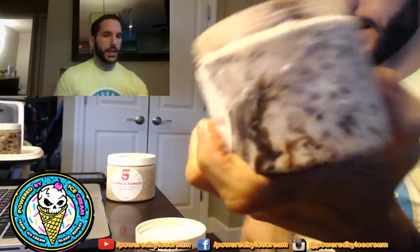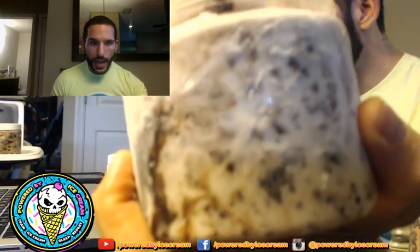Check this out. This is fudge brownie, vanilla bean ice cream with a chocolate fudge swirl and fudge brownie chunks. Look at the back. Look at this shit. What is happening?